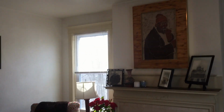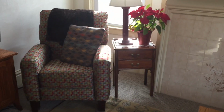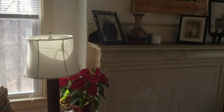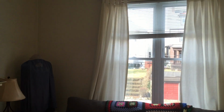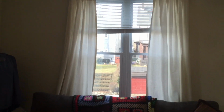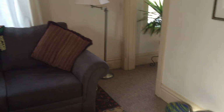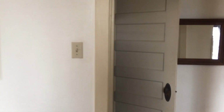So we're into the living room here. All the windows have been replaced. They're all thermopane, Anderson, double hung, and they were installed a year and a half ago. Like I said, all the walls here are insulated. This apartment is insulated acoustically from the first floor. It's also insulated thermally.